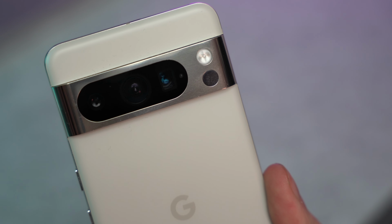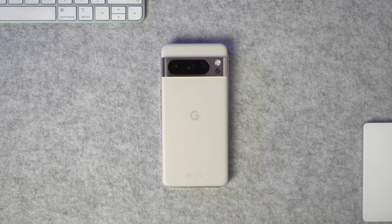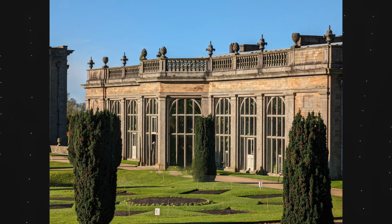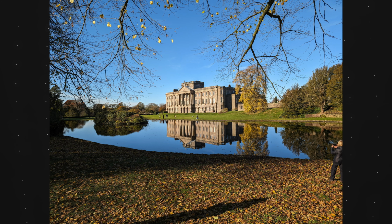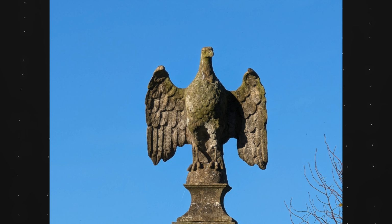When we come to talk about the pictures and the videos that the Pixel 8 Pro can do, I'll tell you something, I have been impressed. The pictures, every single time that this phone takes, absolutely hit. I've very rarely taken a photo and thought, oh God, that just doesn't look very good. It might not look good because I've taken it, but the phone does everything it needs to do.